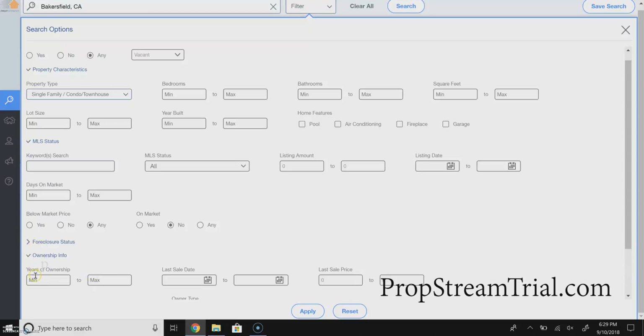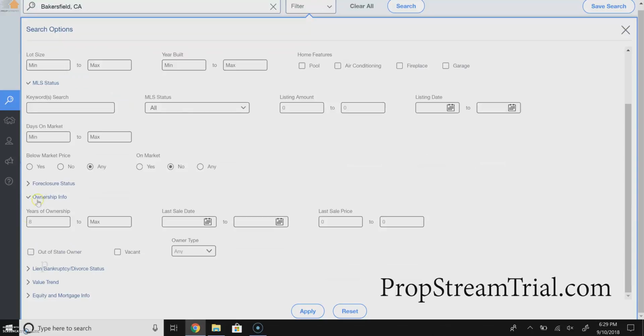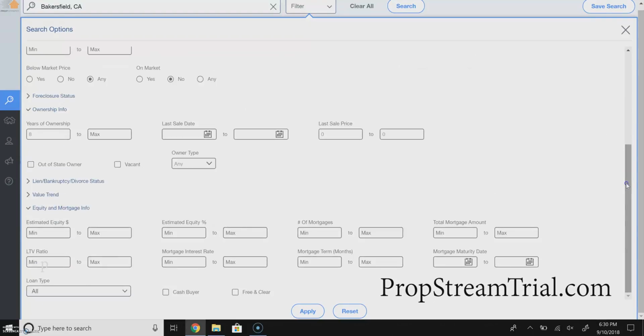So owner information, vacants. I do like 8 years and up. Last sale, I don't really care. I look at just length of ownership here. You can look at some of the lien, bankruptcy, divorce status, value trend. That's maybe if you're looking in a specific neighborhood. Equity, I do 25 right now. Again, it's pretty accurate, this system. And you can look at loan to value, mortgage interest rate, if that stuff is recorded.